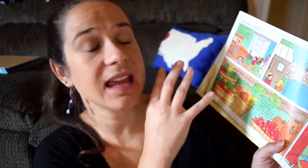The first one is actually called Farming by Gail Gibbons. Some of it is pretty simple, basic stuff. Other stuff is actually really interesting the further you get into the book. It talks about the seasons and what happens on the farm in the different seasons. But as you get further into it, it also tells you, in this season, this is what the farmer has to do to prepare the outside of his farm.